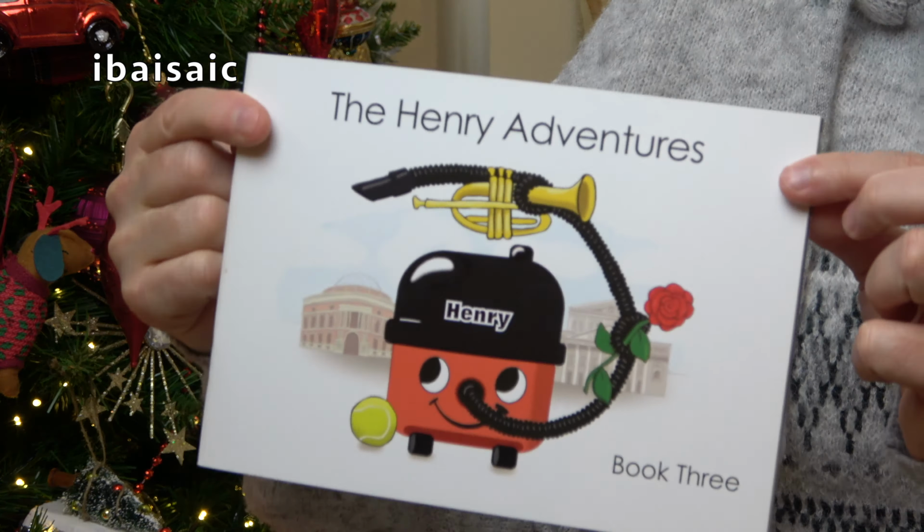Here's book 3 of the Henry Adventures. Henry Saves the Day. And again, we've got lots of pictures here with Henry getting up to all sorts. I won't spoil it by telling you what happens in the end, but absolutely fantastic. Look at all the pneumatic family on the back there.